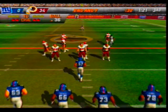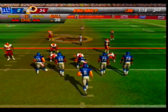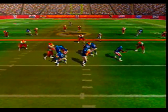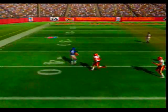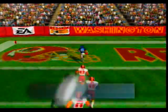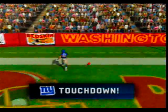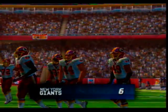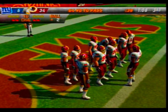Second and seven coming up here, all on the 36-yard line. The Redskins come out in a nickel package. Gets the pass off. Thrown behind, but caught. The 30, the 20, the 10. Touchdown, New York. I'll tell you, the quarterback and receiver look like they've been working on that route for a long time, and it paid off there.